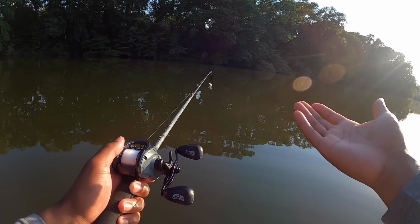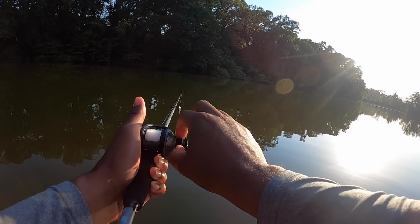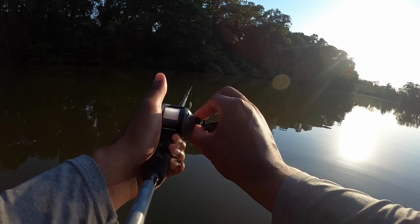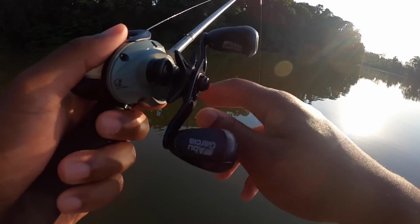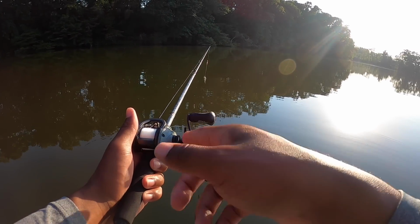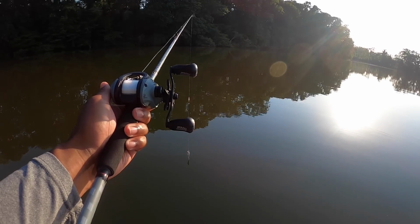Out of the box, your lure is probably going to fall a little bit whenever you click your button. If it's not falling, all you want to do is just loosen this little knob right here until it slowly falls. So whenever you have it perfect, you should be able to click this button, take your thumb off the spool, and your lure should barely fall like that.